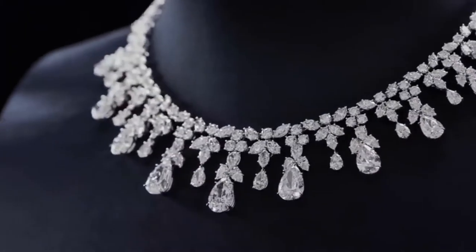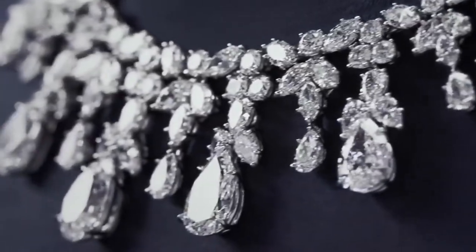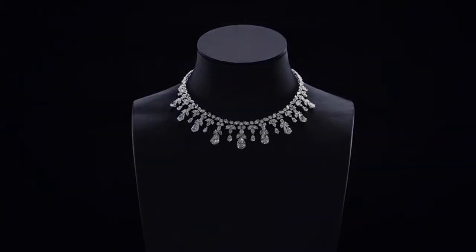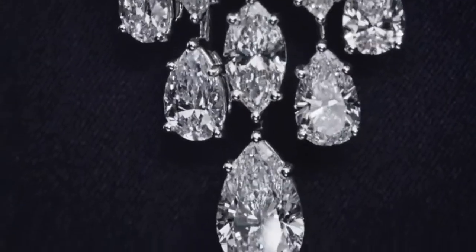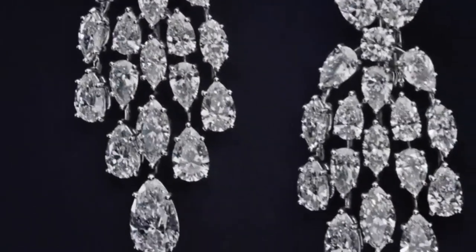Next on the list is the cascading diamond drop necklace. It shines brilliantly in every direction, making its wearer a stunning beauty. Included in the set is a pair of flawless white diamond drop earrings, cascading and moving in motion, capturing the light and reflecting it in every direction.